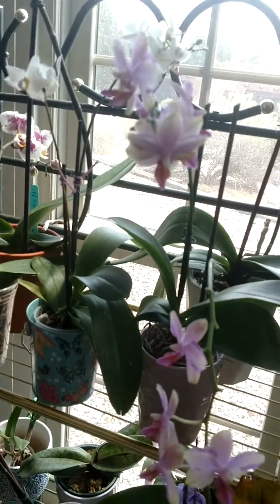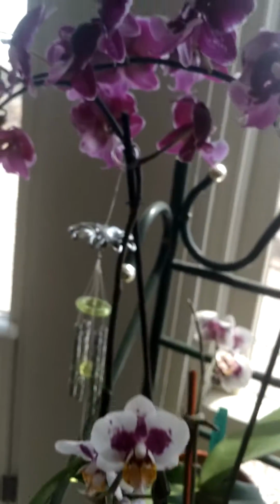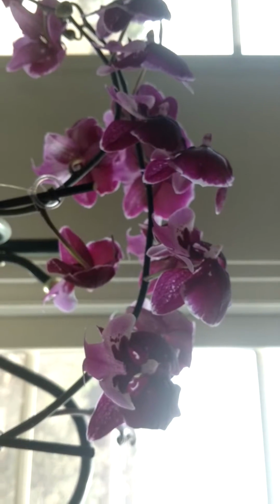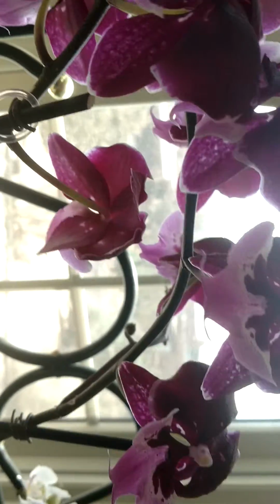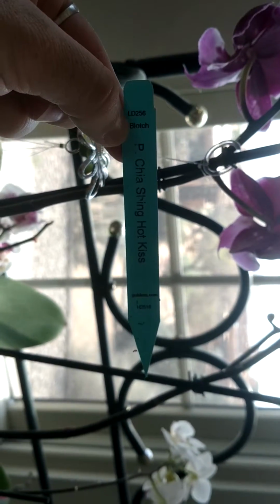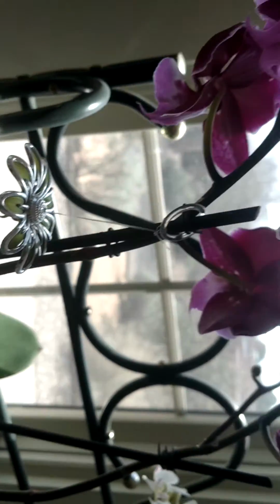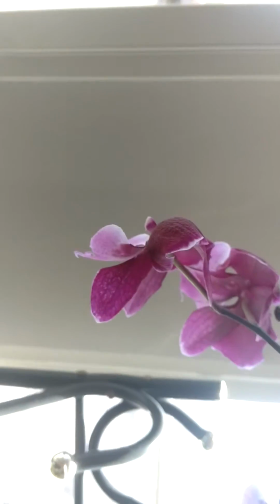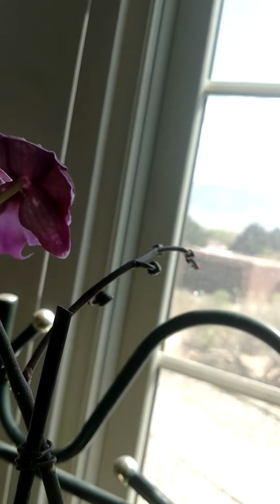And here are some Phalaenopsis, the peasant orchids. I just love them, especially the big lip. Sorry about the exposure, it's right by the window. This one has been in bloom for a very, very long time. Let's see if I can get the name. I don't know if you can see that, but it is doing really well. It has excellent roots. It's beautiful. I love the shape of the flowers. They're just so beautiful. It's growing a secondary spike.